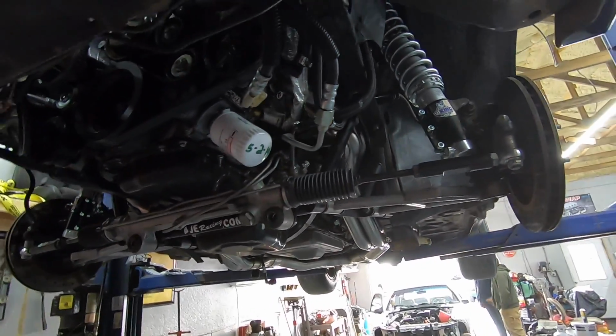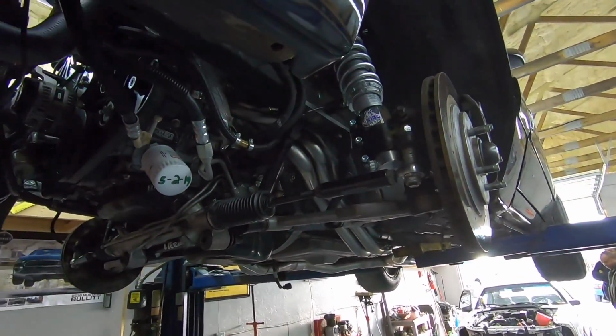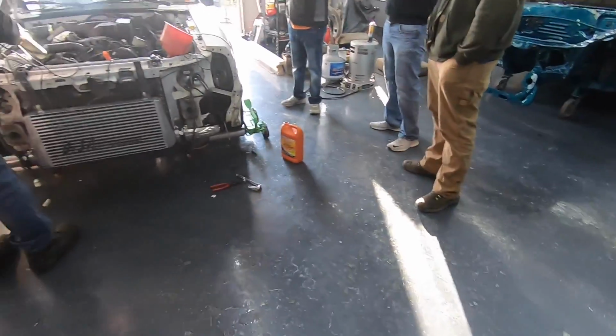So that is what is up, boys. Lee's car is coming along right now. Just got to do some fuel system things on it, and keep on waiting for that supercharger. Hopefully it will not be long.